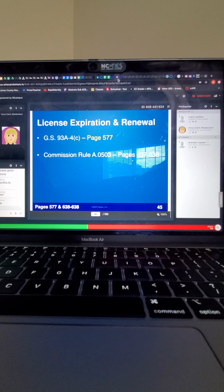All right. When you get your license, you've got to renew that license before June 30th of every year. And you all will get your license in July, so you will not have to renew them until June of next year.